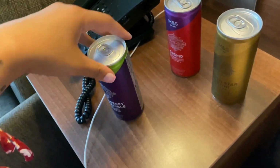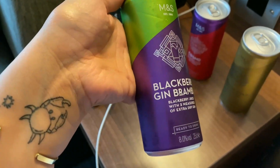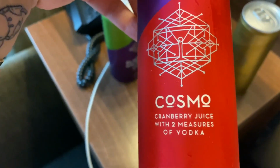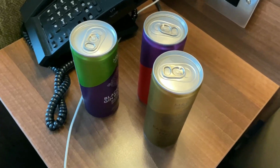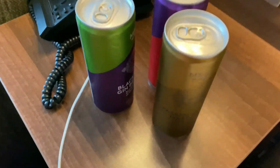Got some cans. Obviously, got water. Obviously, cannot function without it. So these are the cans I got. They were 3 for £6, which is quite good. Blackberry gin bramble. I got Cosmo. And a passion star martini. I hope these are nice. They're really cold as well. So yeah, I'm gonna have a little drink. I need to charge my phone too, so yeah.